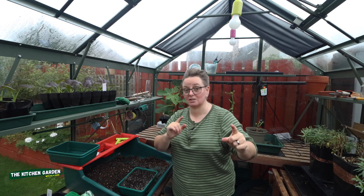And there is a whole thing going to be happening this year with the sowing and growing in the spring in here that I'm not going to ruin now, but it's coming. It's going to be dead exciting.